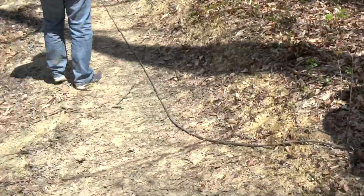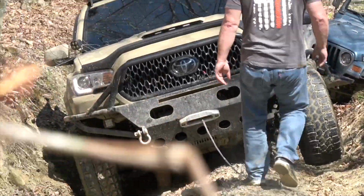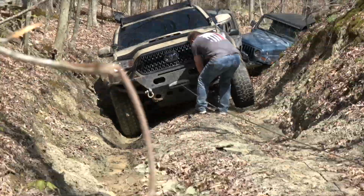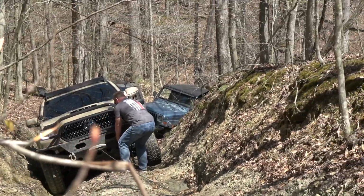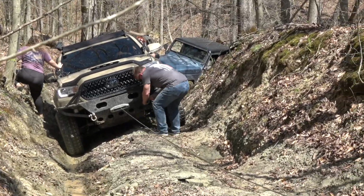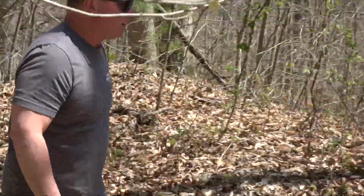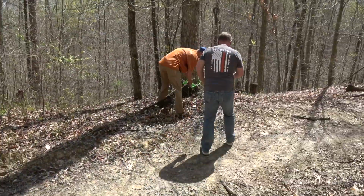Alright, now we're doing some rigging and going to let them winch themselves up. I sped this up significantly. It probably took us 15 or 20 minutes. This is the advantage of traveling with a group. Everybody helps everybody and makes life a lot easier.